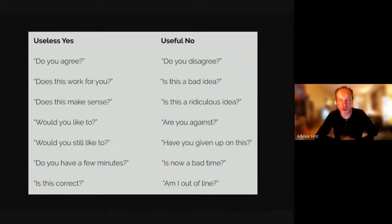Or you could do the inverted tie down. That doesn't sound like a bad idea, does it? They get to say no means yes. Okay. Does this make sense? Is this a ridiculous idea? And I'm not saying you do it all the time. One of the challenges with all of these techniques is that if you do the same one over and over again, it'll trigger. I mean, they're not stupid, right? They'll realize. So you only use it a few times during a presentation or a meeting with a particular prospect, but it does work.